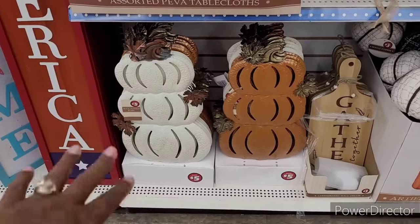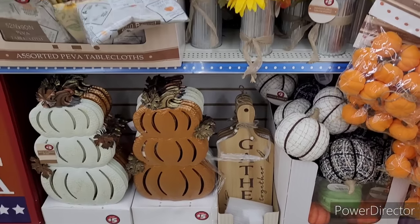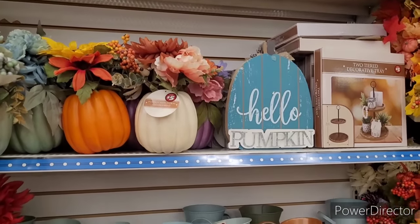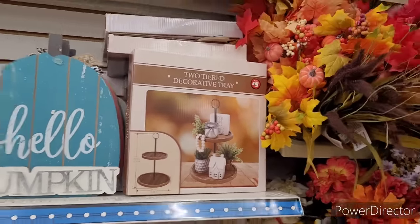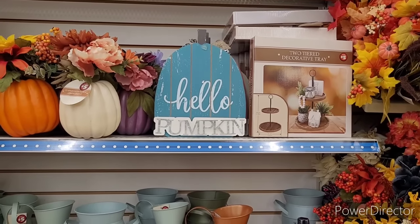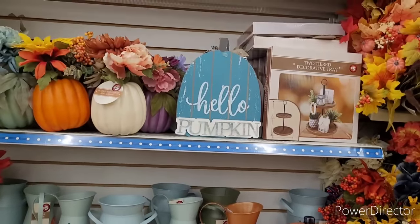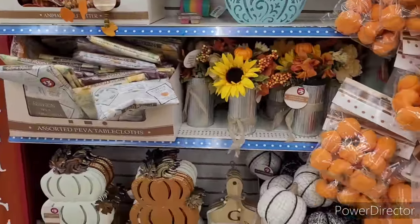So we're over here in the plus section. Those are just absolutely beautiful. And here's some more pumpkins. Some little trucks up there. I absolutely love this right here. I just decorated it in my kitchen. I have like several different spots. I'm gonna have like fall mixed in with Halloween things, maybe, we'll see. But I do have several different spots in my kitchen that it's gonna be festive. But that's the best little two-tier tray. Can't beat it. All right, let's move on.